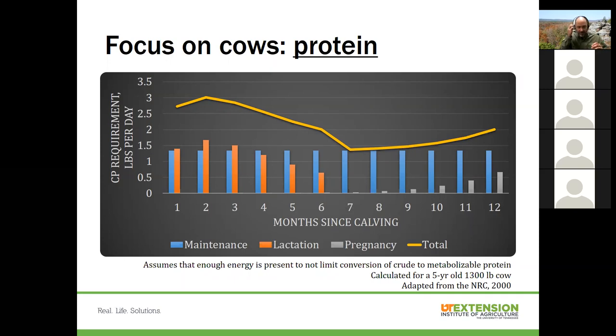So we'll go along here. So we look at the protein. Okay. So look at protein. Protein is obviously highest again, second month of lactation. They're making a lot of milk. Milk has got protein. Those calves are really starting to drink a lot of milk. That's the heaviest point of lactation. After that, it starts to go down. It follows a very similar curve as the energy does. After month two, it starts to go down to month seven, and then we start to build back up as that calf is growing.